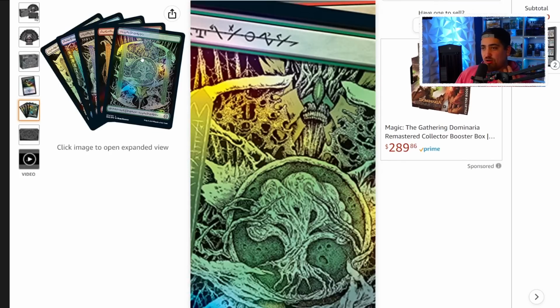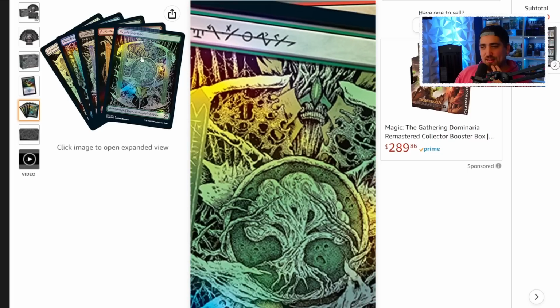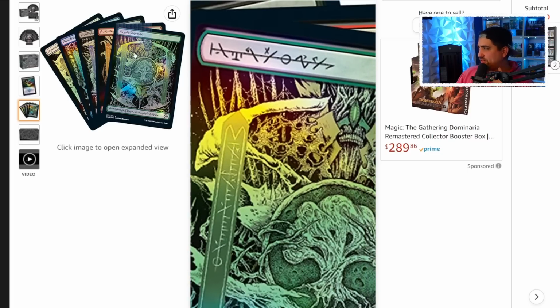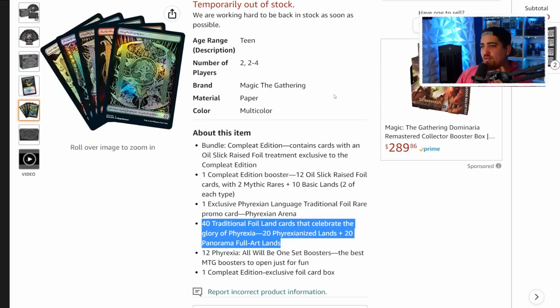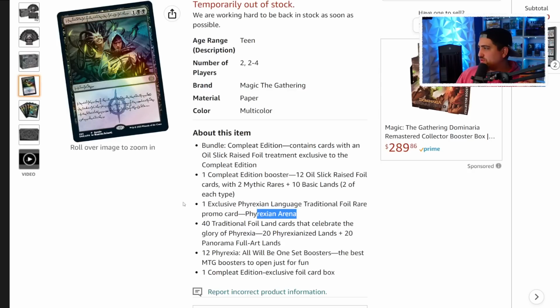These were almost the exact cards from the Secret Lair at almost $40 a couple months ago, which is absolutely nuts. But really cool Phyrexian land cards. And then you're going to get the promo card, which is Phyrexian Arena, which is cool. That's great. That won't have any value. There's just going to be too many of them.